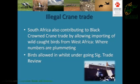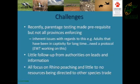Recently, we've managed to get parentage testing made a prerequisite for the trade of cranes. Basically, chicks are removed from the wild illegally and then placed with permitted pairs that are held by a captive breeder, so they are legal pairs. The chicks are then sold as captive bred or reared chicks, even though they are wild caught. Parentage testing will really allow us to prove that the chicks are actually bred and produced from a legal captive pair.